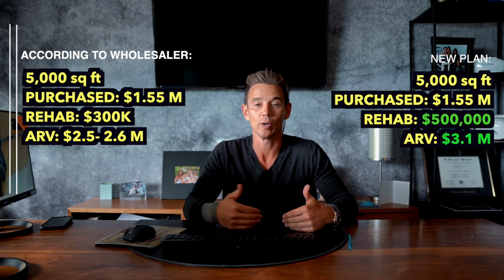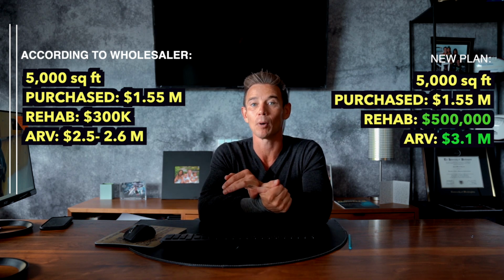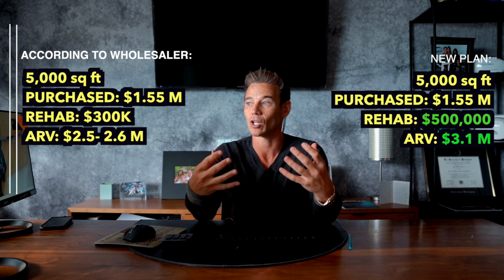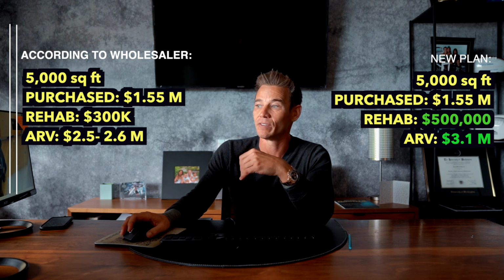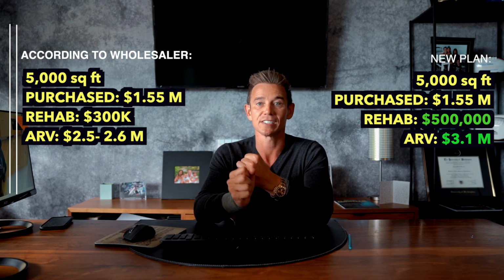What we want to do, and how we're going to maximize this deal for what I'm seeing, is put an additional couple $100,000 into it, which is going to give us our high-end reno, play into the lot, and go for a $3.1 million sale. So now what we've done is we've narrowed down our building information, what the house is, what the size is, what the lot is.